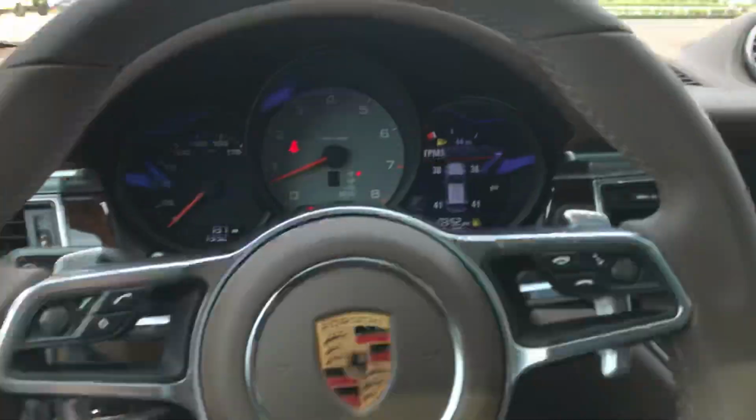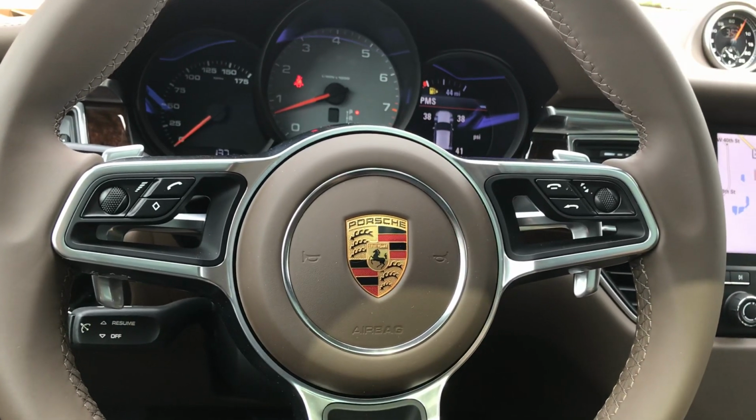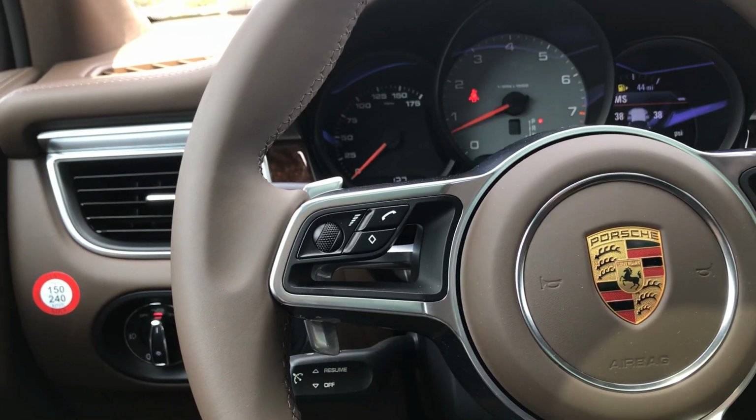There we are. And of course we are greeted with the Sport multifunction steering wheel, which is very nice. Once again, we're going to find that exact same thing on the Macan Turbo. So it really is going to be a performance difference between the two cars. But we will mention some of the differences we will be seeing on the Macan Turbo.